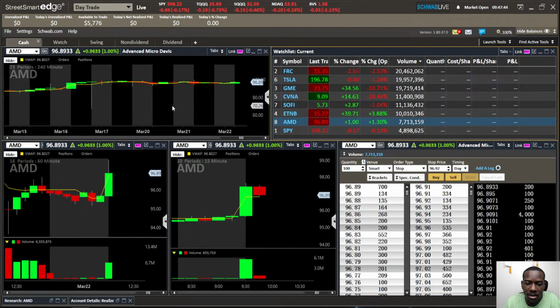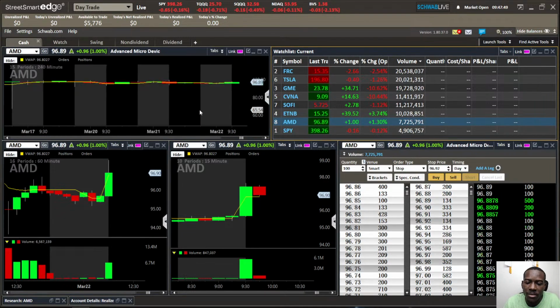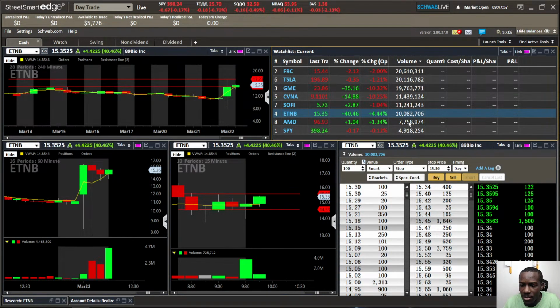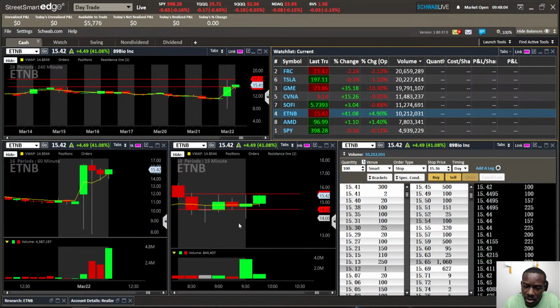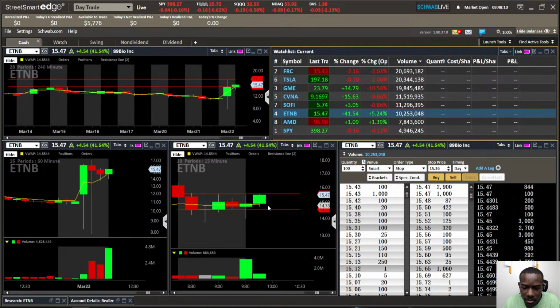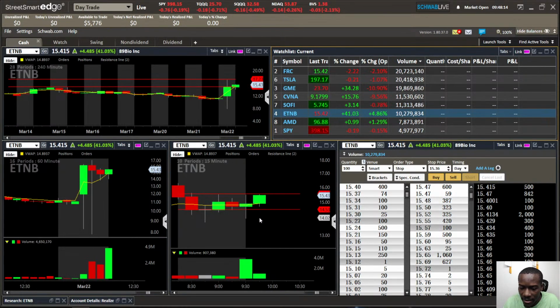AMD with a nice pump up. On the 4-hour, it is quite flat. No real uptrend there. Just kind of in a consolidation mode. Again, ETNB trying to do a little breakout here, but it's on lower volume. We're going to see what this high competition does to a low volume ticker. It's probably going to end up being a nice little cave in here on the break of 1550. Let's see if they can get it.